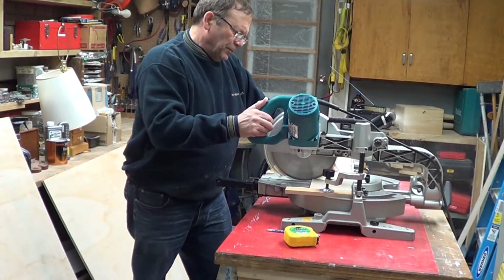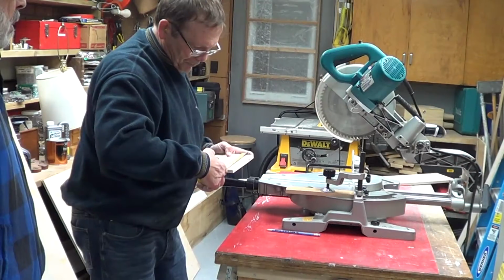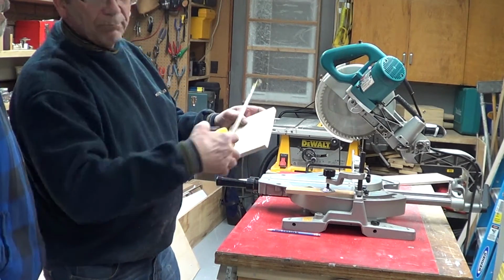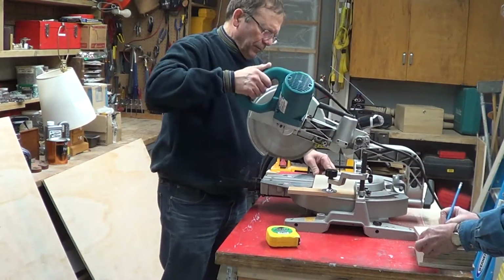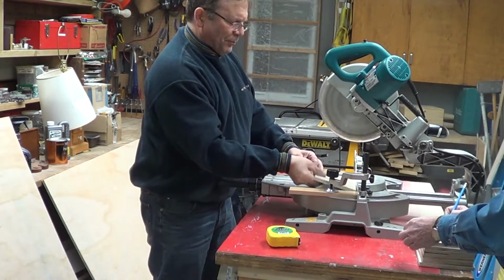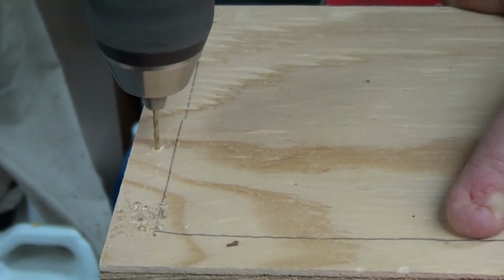The plans allowed for the construction of 10 units from a single sheet of half-inch plywood. We jiggled the measurements a bit and managed to still get 10 units from one sheet of 5/8 plywood, which made nailing and screwing the parts together a bit easier.